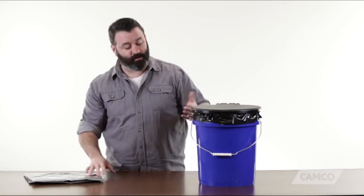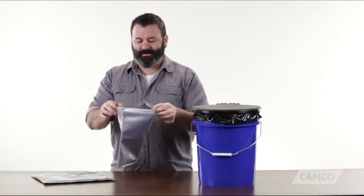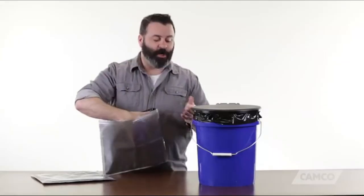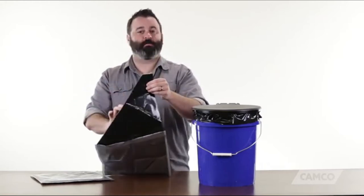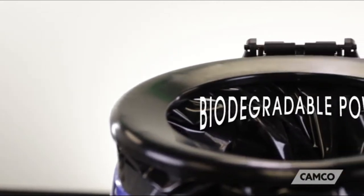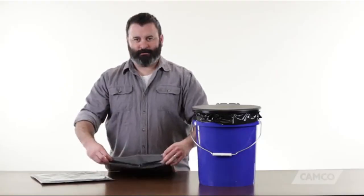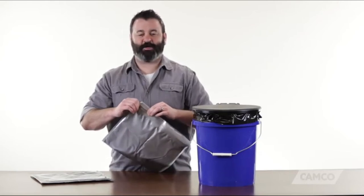These toilet bucket liners look like a standard garbage bag might, but they're not. They come in this convenient bag with two seals. The garbage bag looking bag here is attached to the inside of the sealable bag. Inside this garbage bag looking liner, we have biodegradable powder, which gels liquid on contact to make carrying your contents less uncomfortable.